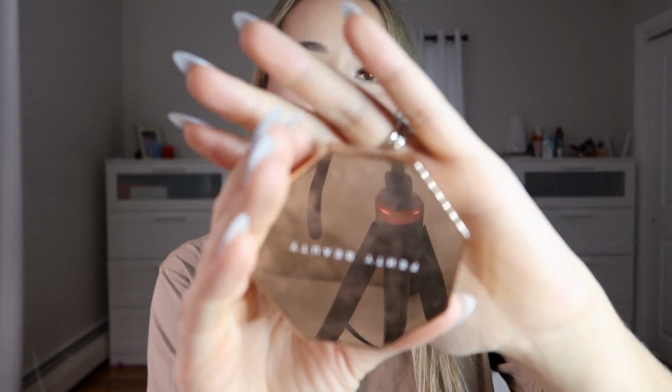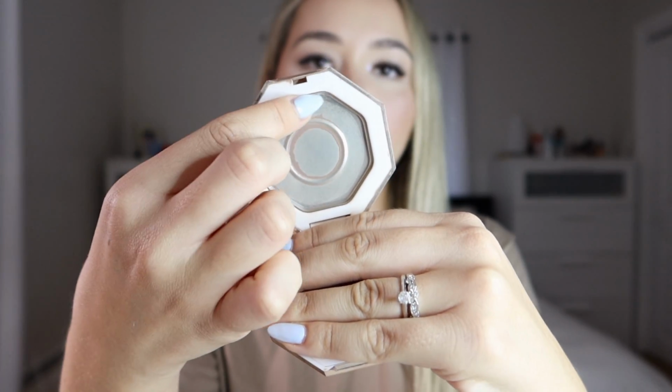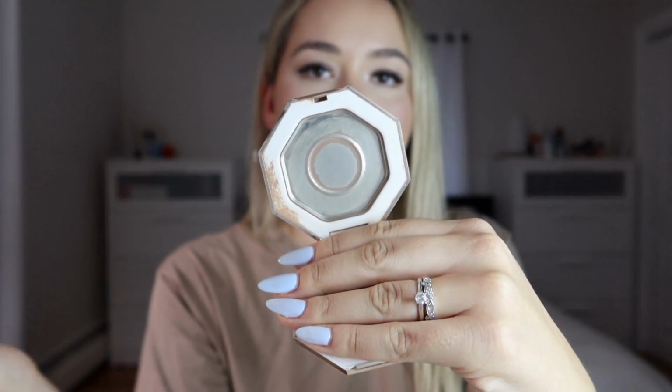Next, I have a bronzer, and this is the Fenty Beauty Sun Stalk'r bronzer in the shade 01. Let me show you the inside. Literally used up the whole thing. Whatever I had left, it fell and broke.